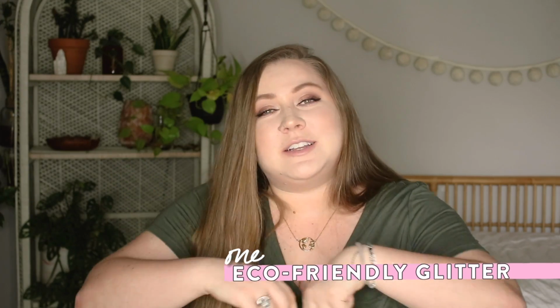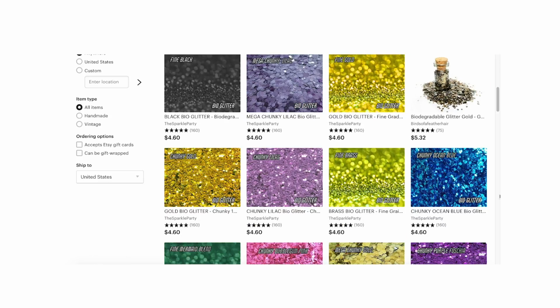So with that in mind, with Halloween coming up, I wanted to say that there is such a thing as compostable, biodegradable, plant-based glitter. I'm gonna have some linked below because there are several Etsy sellers who make this, but basically this is a form of glitter that is not made of plastic.